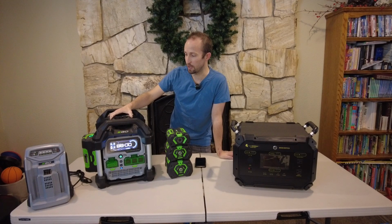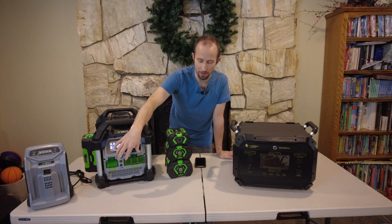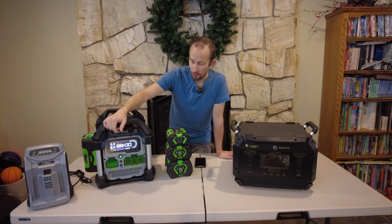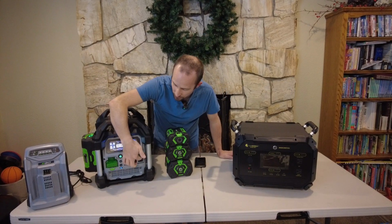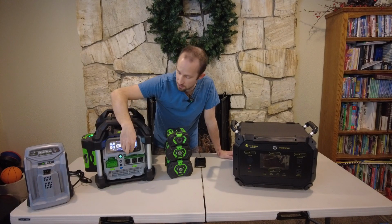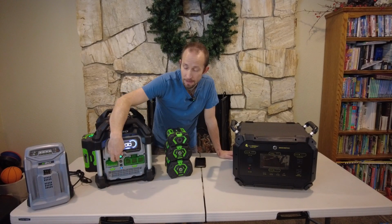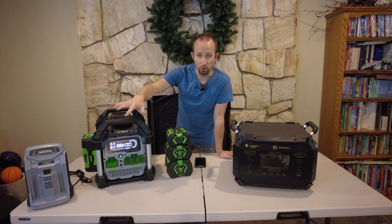It's pretty ridiculous. What else? It doesn't have any 12 volt output as well. There's no cigarette lighter type output, no 12 volt output at all. So all you have is your three 120s, and then it's got 4 USBs. It is nice because it's got Bluetooth capabilities.